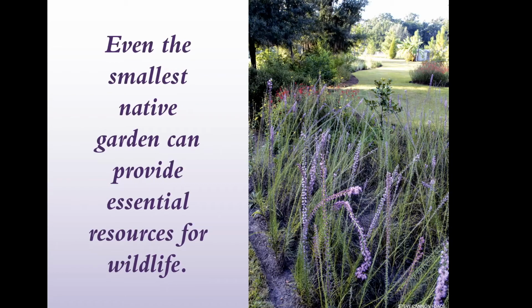We mow, we herbicide, we put pesticide on our lawns. They have no ecological value, and they're really not doing anything for us other than causing heartache and a whole lot of work. So let's get rid of them, or at least reduce them.